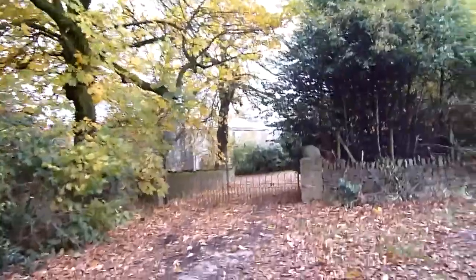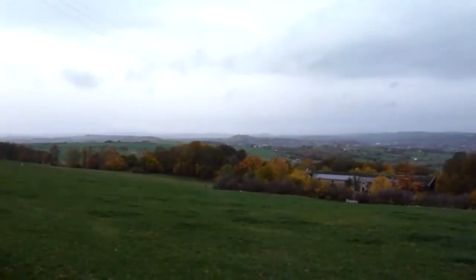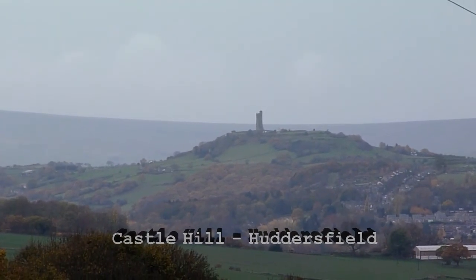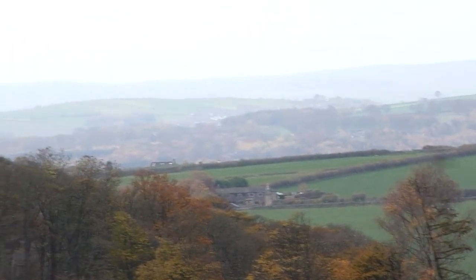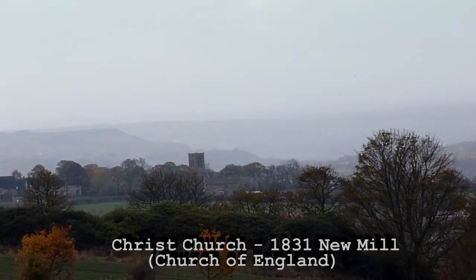Okay, so I'm just passing around the back of Whitley Hall Farm. This must have been part of the grand estate at one time. Right. Okay, so from up here, just behind Whitley Hall Farm, I can just see Castle Hill there in the distance. And then if I pan over to the left, I can just make out a church tower there. I'll look on the map later to see what it is.